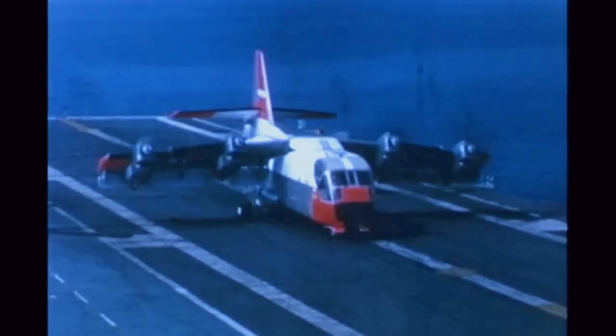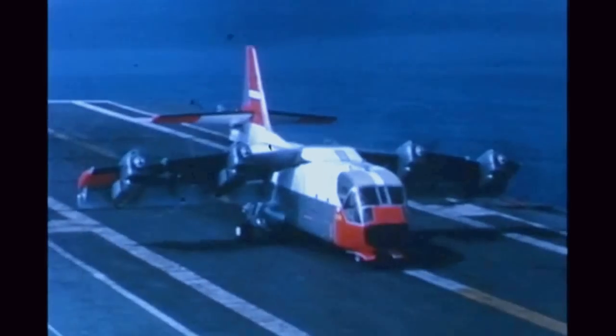On-deck maneuvers, including 180-degree turns, were easily accomplished. All landings and takeoffs used less than half the angled deck space.